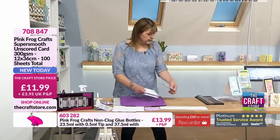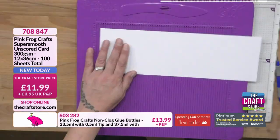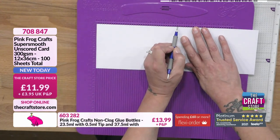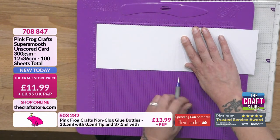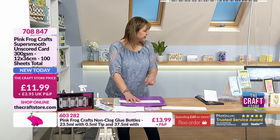So the demo that we're going to start off with, we'll start off with the 12x36. And we're going to put the halfway score in first, which is 18. So this is super smooth? This is a super smooth one, yeah. And for each hour, I'll do a super smooth and a watercolour demo.